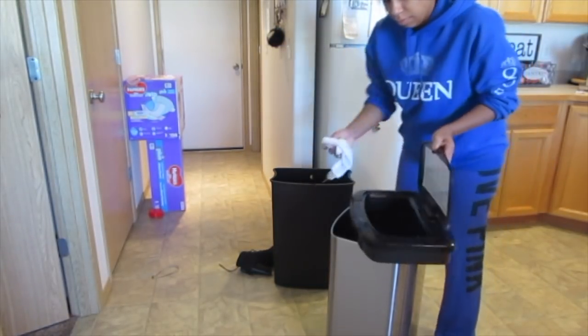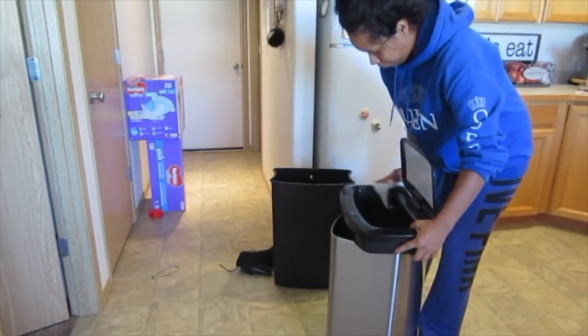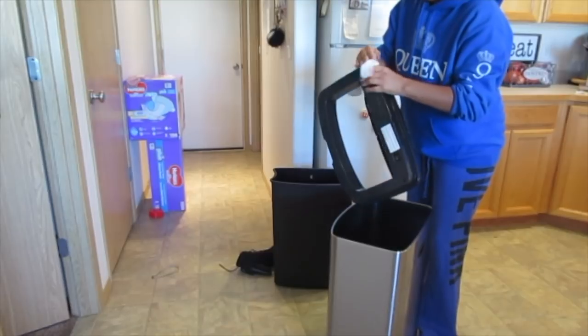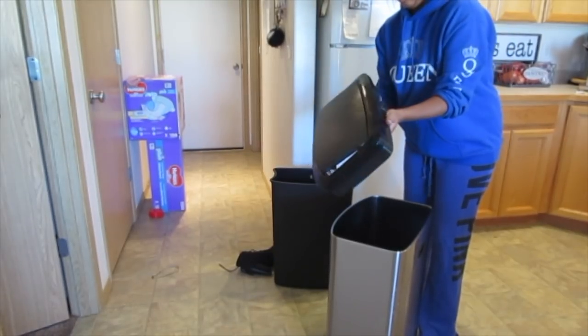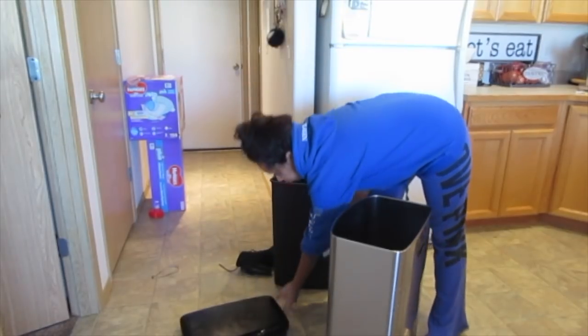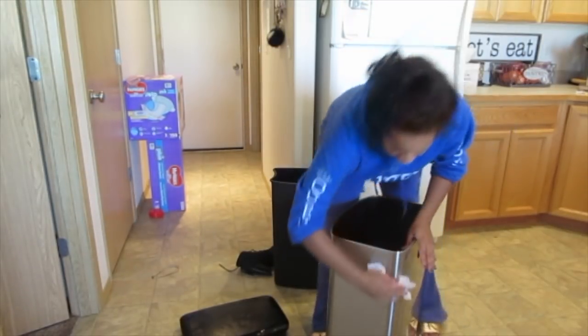It looks like it didn't even get stuck, but I had to edit out like 5 minutes of footage because that baby was stuck in there good. I mean, it was stuck. I legit almost beat up the garbage can trying to get it out.